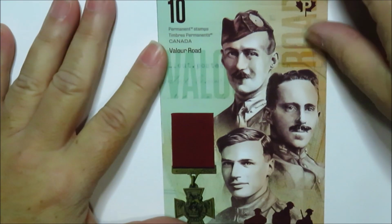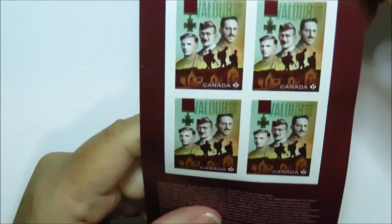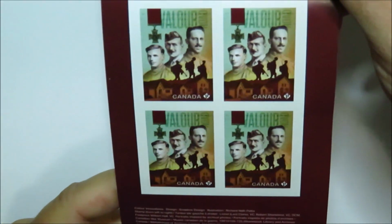Then I got a veterans one. I think it's probably First World War. And I've used one of them. So we have to support our veterans.